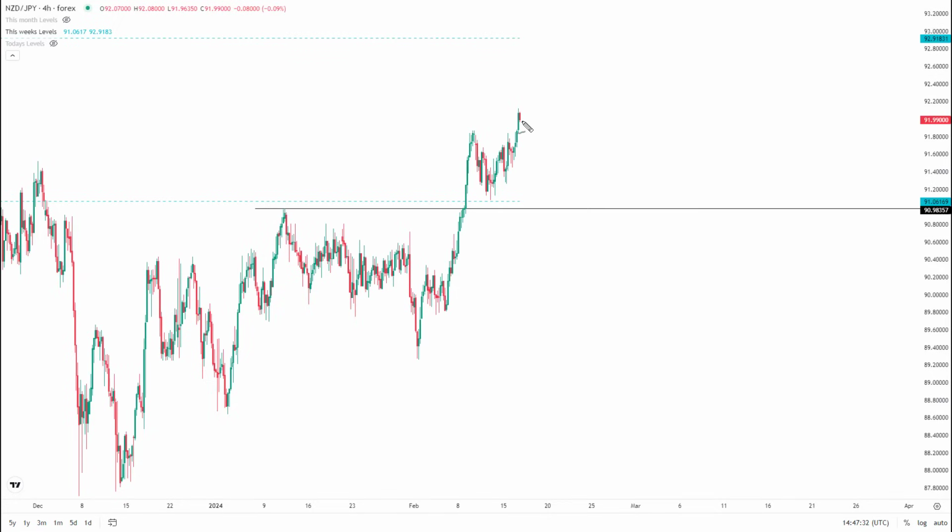And why I like that is because if we get a pullback in New Zealand yen, especially if we come back and test below the 91.06, and you can see there's a low right here, there's a prior high at the 90.98, and right in between there we have the lower bound here at the 91.06, where New Zealand yen becomes oversold on the week.